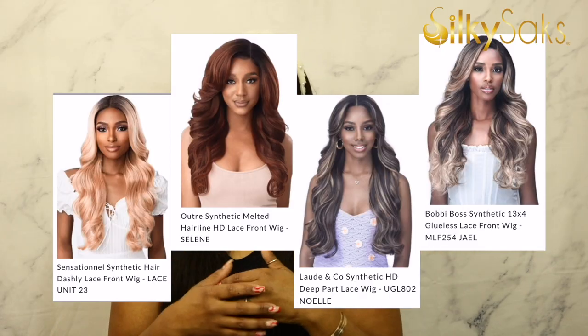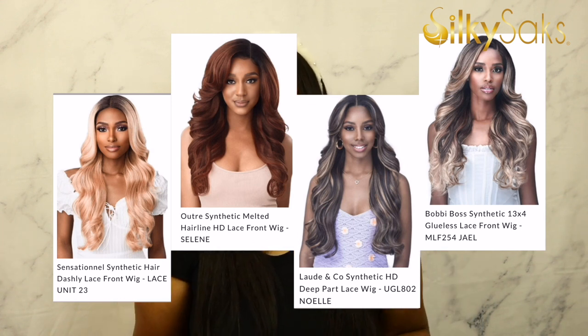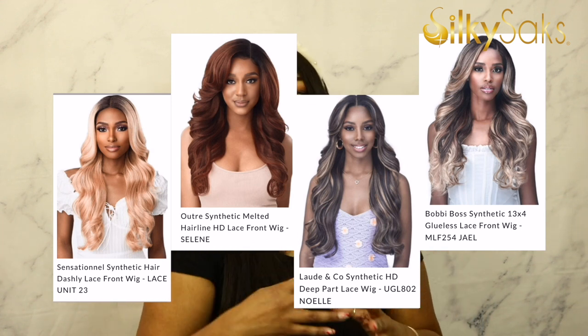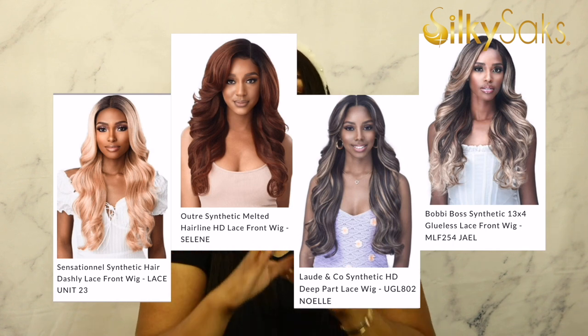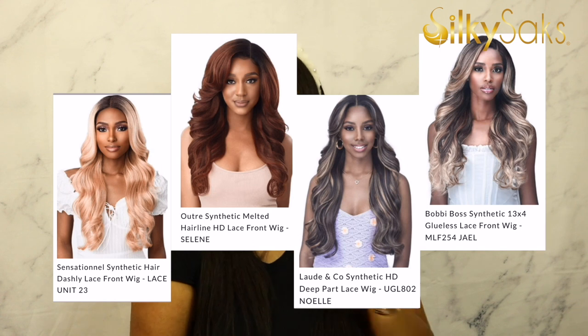Next on the list is the big barrel curls and that layered look that we used to rock a lot in the 90s as well as in the early 2000s. There are so many wigs coming out with this style. I could make a whole video just showing you the different styles. Pretty much every synthetic wig company has it.